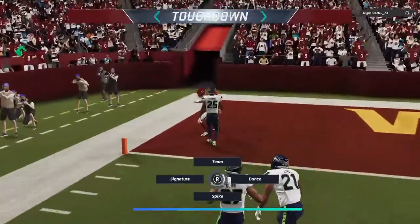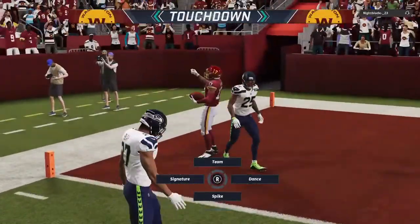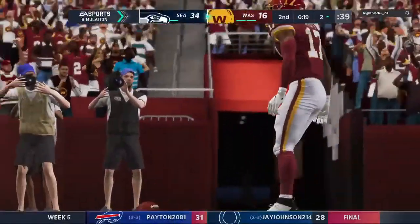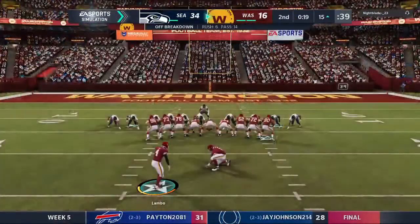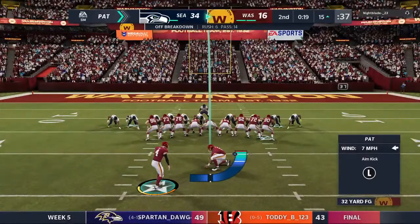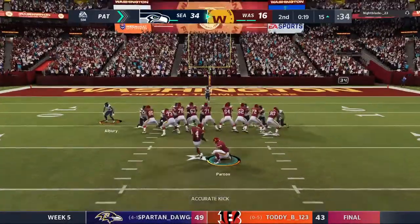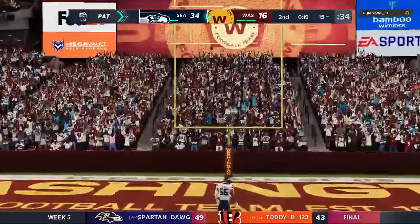And he is into the end zone for a Washington touchdown. Terry McLaurin as the first half is winding down. And Washington able to close the gap just a bit. Well, this could be a big turnaround. They get the touchdown here in the final moments of the second quarter.